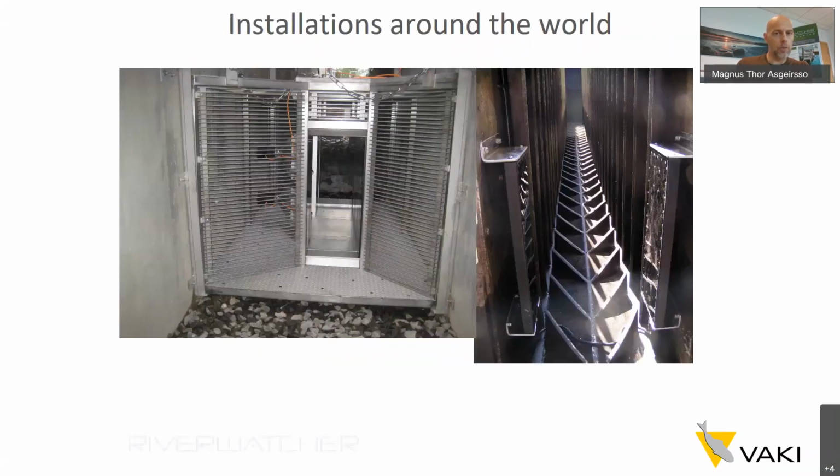On the left is the one in Germany again, and on the right we have a system in Cardiff in Wales. In a tidal area, you can see the fishway is a laminar type fishway, and the infrared panels are attached to the walls there.